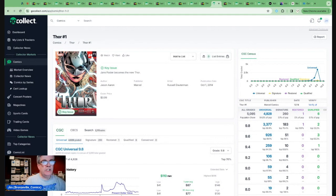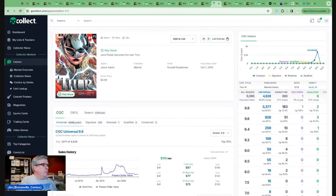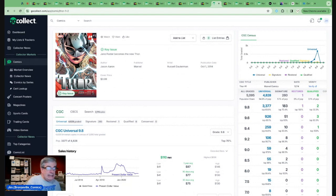This is typical of the MCU spec. If you go back and watch some videos, even of mine from like 3 years ago, you're going to see that this is the hot book. Everybody's jumping on this. There are 4,800 universal copies, 3,300 9.8s. How many people want this book in a 9.8 in their collection, right? Because here's the thing, when it's driven by that kind of speculation, I'm going to ask this again, who are the end collectors? Who are the people that are going to have this staying in their collection until their heirs have to get rid of it, or until they're moving to Florida for retirement, as opposed to John Byrne or Dave Cockrum X-Men keys, or Bronze Age books, Silver Age books. Those aren't going to just completely disappear in value, but are there 3,300 collectors who need this in a 9.8 in their collection?